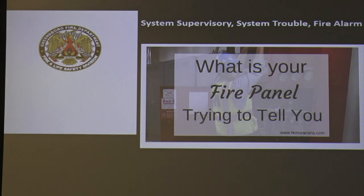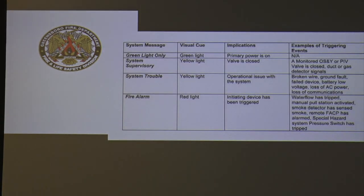So what is your fire panel trying to tell you? This is just very brief information. Supervisory usually is the yellow light. It can mean that the valve is closed to the OS&Y or the PIV. And so what we're asking is that maybe you go put your eye on that and make sure it's fully open. Don't go cranking on it to close it, but make sure it is fully open, because sometimes if people are carrying luggage or if somebody tampers with it and they just give it a little quarter of a crank, it can make a signal come out of supervisory. So that's one place you can check to make sure it's fully open. If it wasn't and you fully open it, you possibly can get a reset on the system and call it a day.